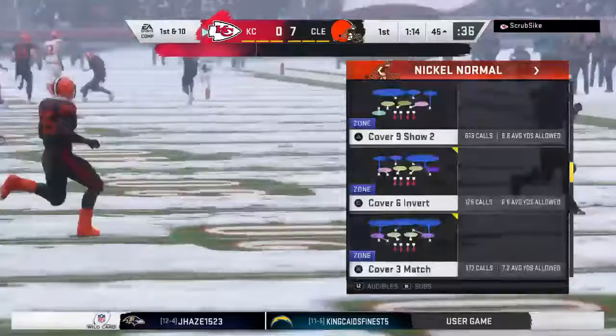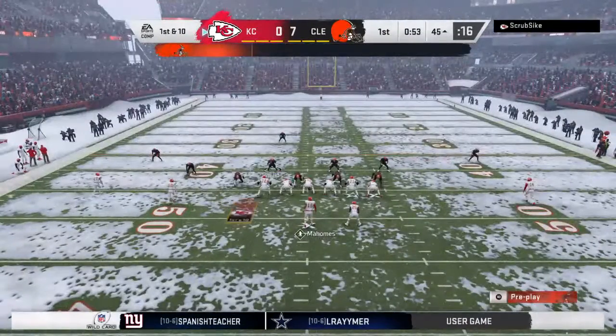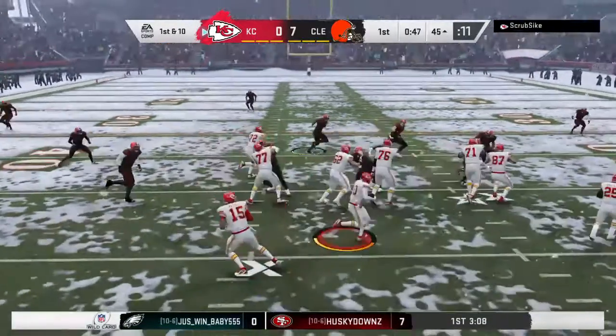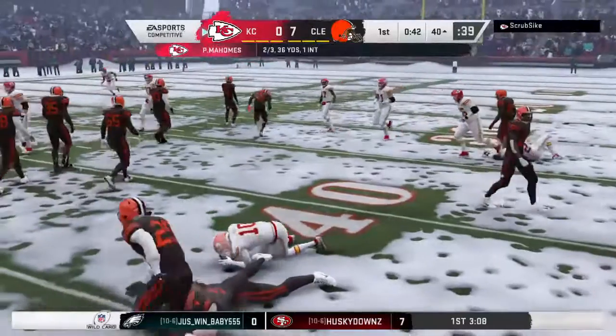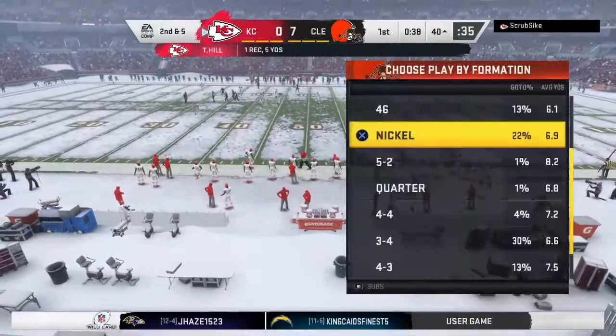Getting it to him in space pays off big time. That winds up going for 31. So the big play moves him all the way across midfield. It's 1st and 10 from the 45. And he's able to get this one down to about the 40. Give him 5 on the carry there, and it'll be 2nd down.